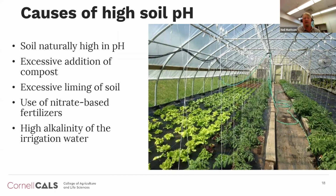So if you're growing in a soil-based system, causes of high soil pH can come from either soil that's naturally high in pH, so just inherently, it can come from excessive addition of compost. So most of the compost that we use are a little bit alkaline, meaning the pH is a little bit more than 7. And so when we incorporate it into our soil, it can raise the pH. It could also indicate if we have high pH, that could mean excessive liming of soil. We added too much lime and raised the pH too much.